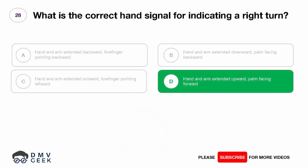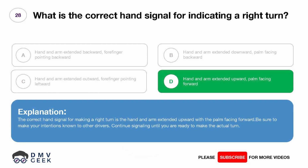The answer is D. The correct hand signal for making a right turn is the hand and arm extended upward with the palm facing forward. Be sure to make your intentions known to other drivers. Continue signaling until you are ready to make the actual turn.